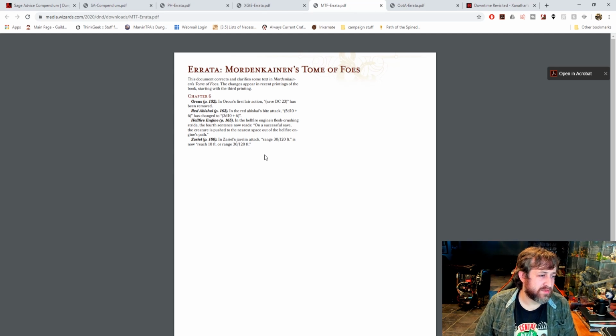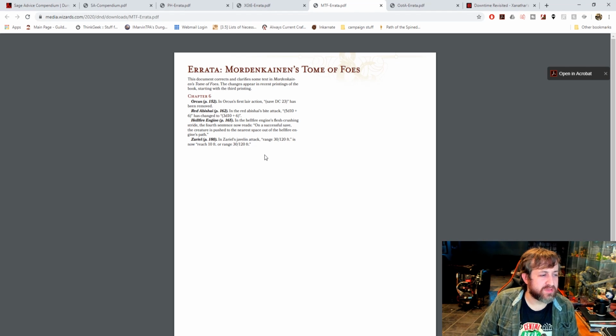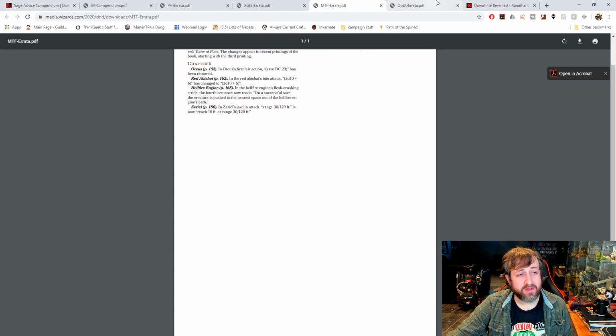And Red Abishai's bite attack went from 5d10 down to 3d10. The Hellfire Engine sentence now reads, on a successful save, the creature is pushed to the nearest space out of the Hellfire Engine's path. And Zariel's Javelin attack went from range 30/120 to 10 feet or range 30/120, because you can stab with a Javelin.